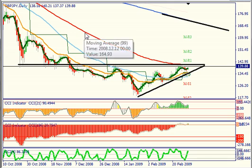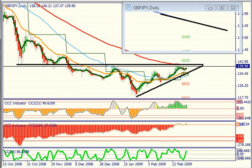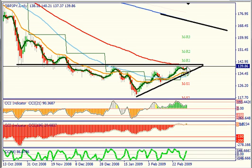There we go. Here is my weekly 20. Here is my resistance and here is my support. And on the dollar yen, here is my weekly 20, here is my resistance and here is my support. Look what happened when that broke through there, heading up towards this big blue line here. That is my weekly 50 simple moving average. I'm expecting this sterling yen to potentially, if it does break through there, do a similar sort of thing.